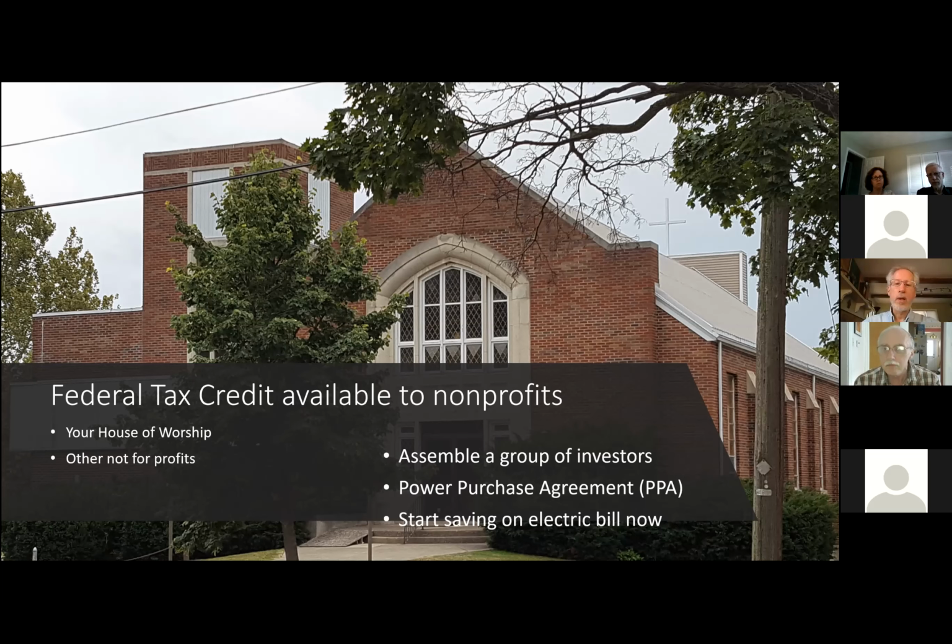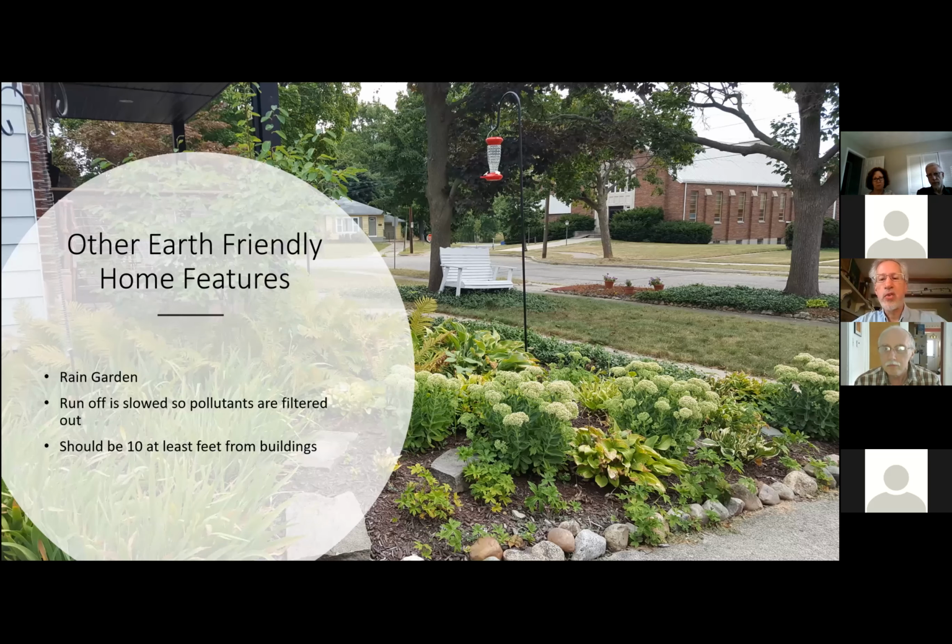So I added some more ideas of what you can do to be friendly to the earth besides installing solar at your home. And here's a shot of our rain garden. The rain coming off the roof, if it just goes down the driveway and into the street, it's going to pick up pollutants, and then those pollutants are going to find their way into our rivers and streams. So it's better if the rain can just soak into the soil.